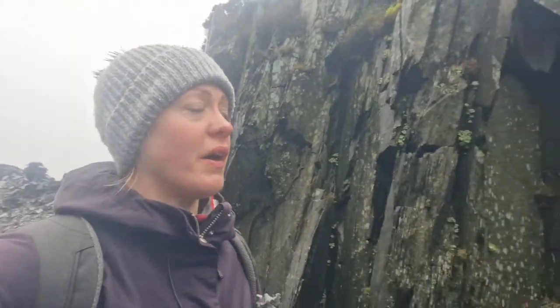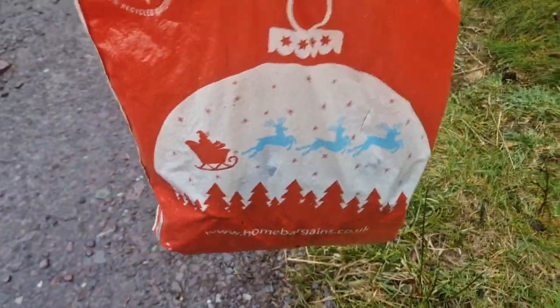So I'm out. I didn't even get to explore the army barracks. It has opened my eyes big time to how much more of Dinorwic Quarry there is to explore. I've got off the quarry from people just leaving their crap. I mean, that's like half a bag's worth.